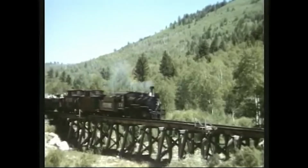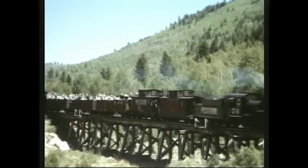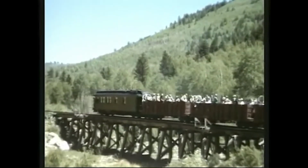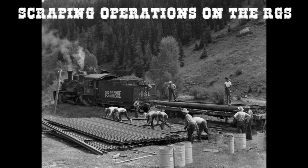After World War II, the RGS was struggling to remain profitable and only had a contract with the U.S. Postal Service and small amounts of tourism to cling onto during its final years. In 1952, the RGS lost the mail contract due to heavy snowfall that winter and filed for abandonment. In 1953, the agreement for assumption of operations was signed by the Director General of Railroads of the United States, and its locomotives and cars were sold to other railroads.